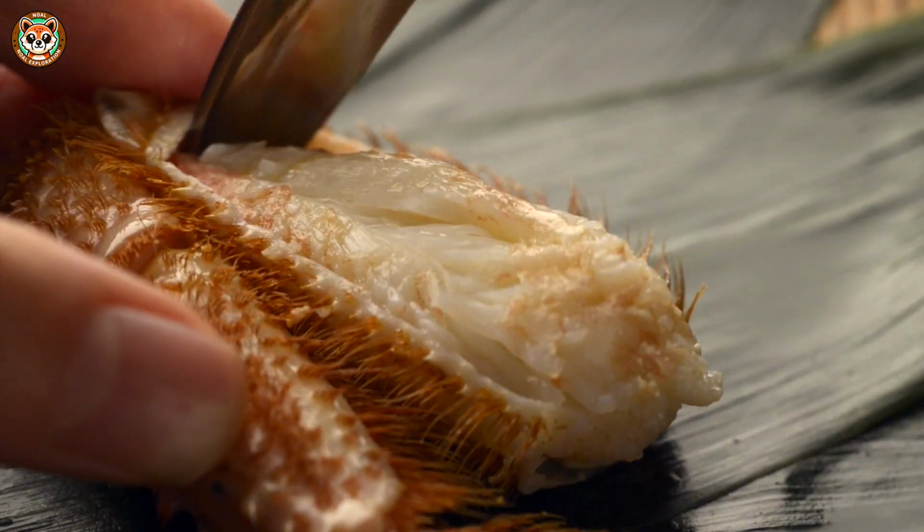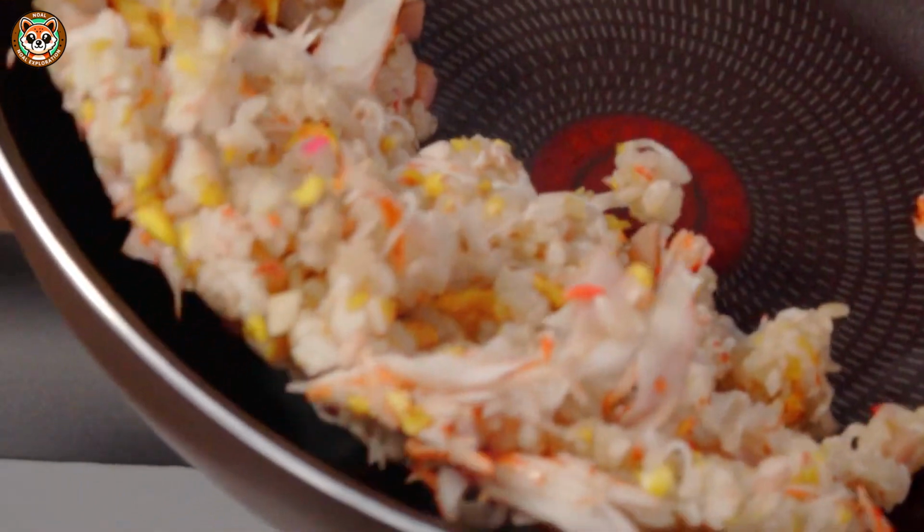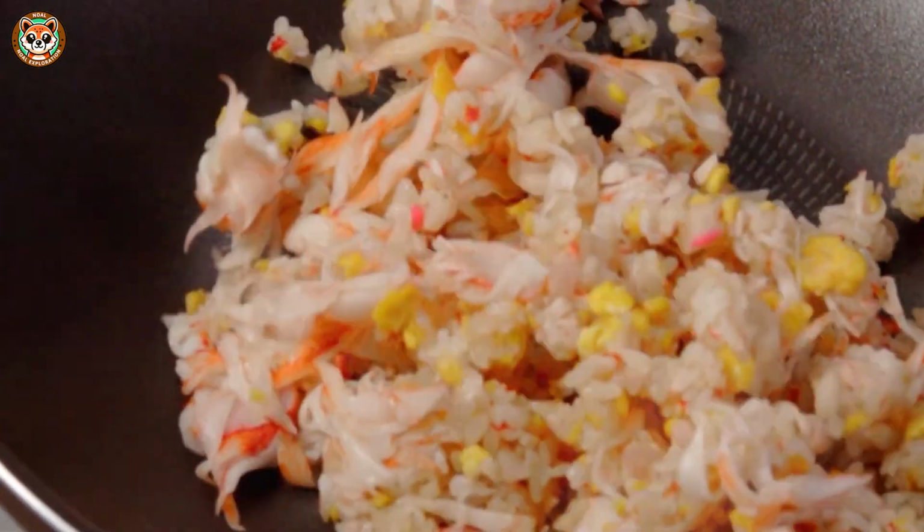Hairy crab is a nutritious delicacy, processed into many delicious dishes. The most popular is steamed hairy crab, retaining its natural sweetness, served with ginger and vinegar.